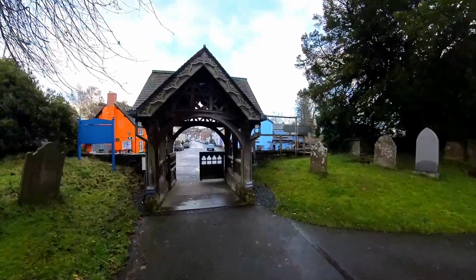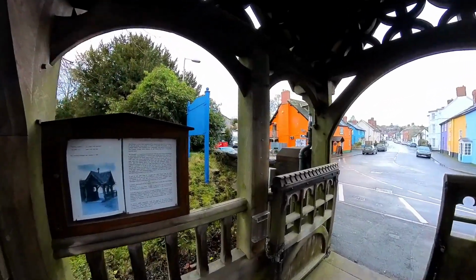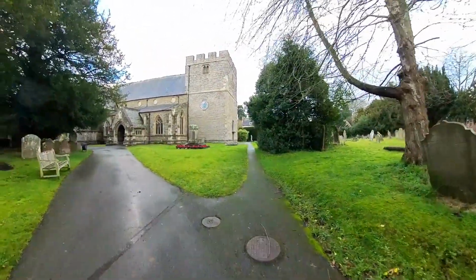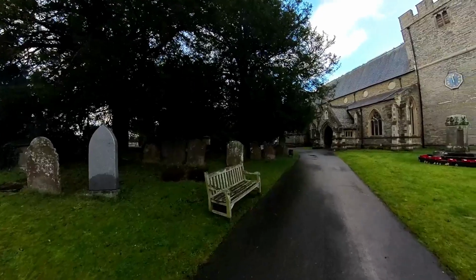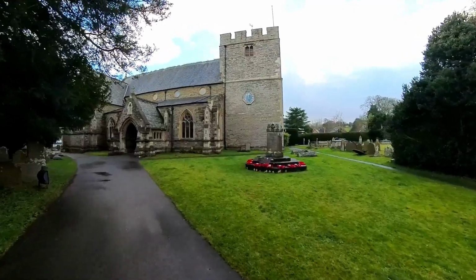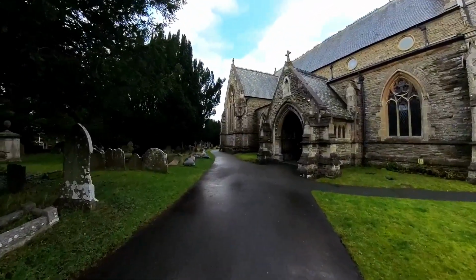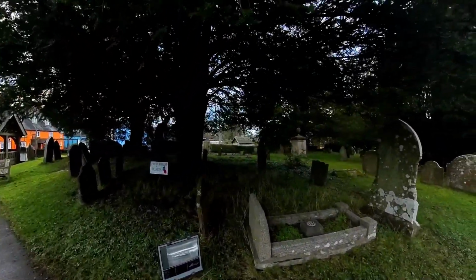What church is it? Let's just have a look outside. Who's going to go around the other side here? St. John the Baptist Church. There you go. That's what it looks like when you walk in. Wow. Lest we forget. Soldier.